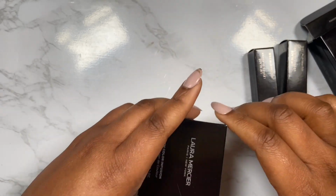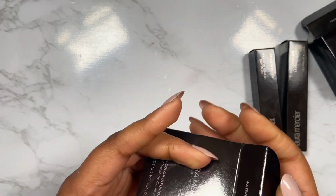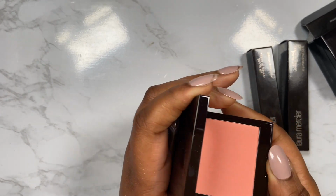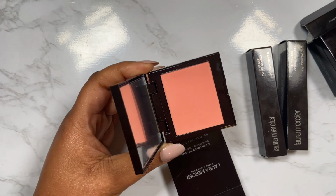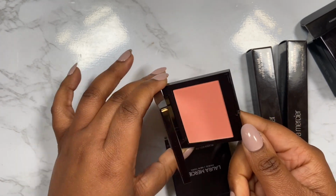And then this one's called Watermelon. Watermelon is even lighter than Passion Fruit. So I don't think I'm going to swatch this one. Yeah, it's so light, you guys. So, so light. But yeah, it's a beautiful flush, but just not going to work for me.